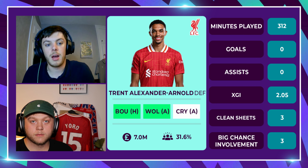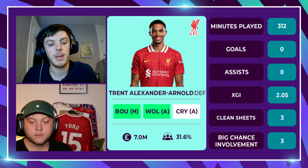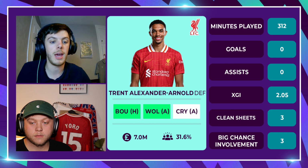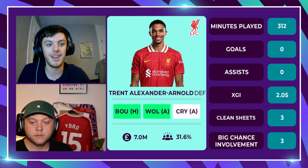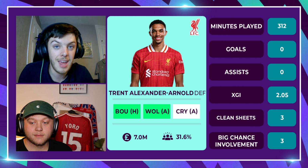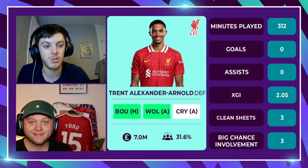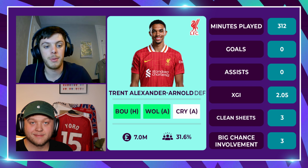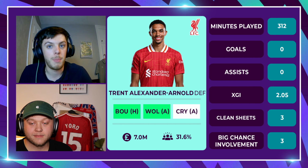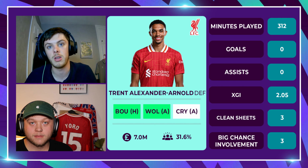Next up we've got a player that I'm potentially looking at transferring into my team this week. It is Trent Alexander-Arnold. The XGI, as you can see, is just a little bit more than Leif Davis's, and that's to be expected. He's 7 million, so nearly double the price, which is crazy. He's picked up a couple of clean sheets. He's not quite got that attacking return, though he got an attacking return in midweek for Liverpool in the Champions League as well.